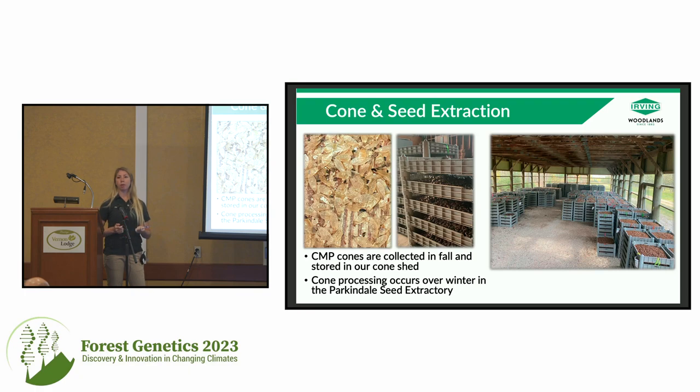Depending on what our crop size is, we could be in there for a month, or up to 3 months. So we're really trying to ensure that we have enough staff that can keep that flow moving throughout the winter. And this was just some of the cones that we had collected this past fall.